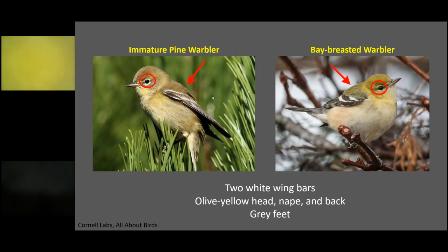So when you get an instance where you have 2 birds that look like this, where they both have white wing bars, they both have an olive yellow head, nape, and back, and gray feet, we're looking between the immature pine warbler and the bay-breasted warbler. And you can use the eye ring or lack of eye ring, as well as the streaking on the back or the lack of streaking on the back to tell the 2 apart. So the immature pine warbler will have a broken eye ring, as well as no streaking on the back, whereas the bay-breasted warbler will have streaking on the back and no eye ring.